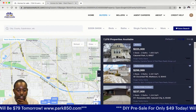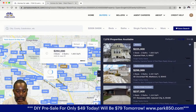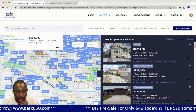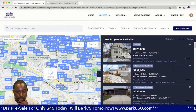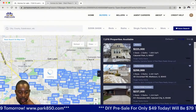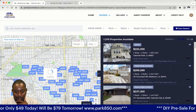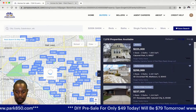I'm almost done, guys. I'm gonna show you this last example here. Okay, cool. All right, so now we're zooming in. Remember, we're in not Oaklawn, Jesus, Oak Park. Oh, let me zoom out. Oh man. All right, so here, let me zoom out a bit.